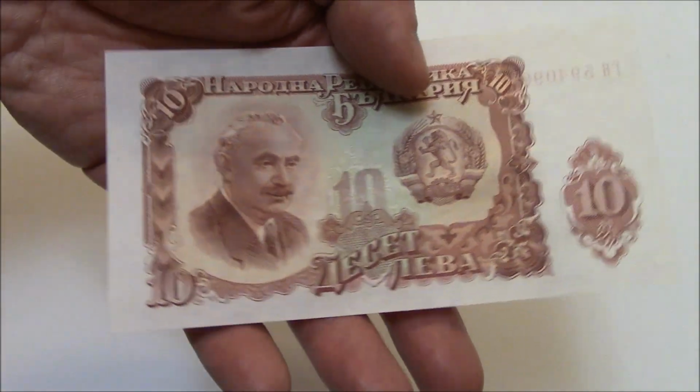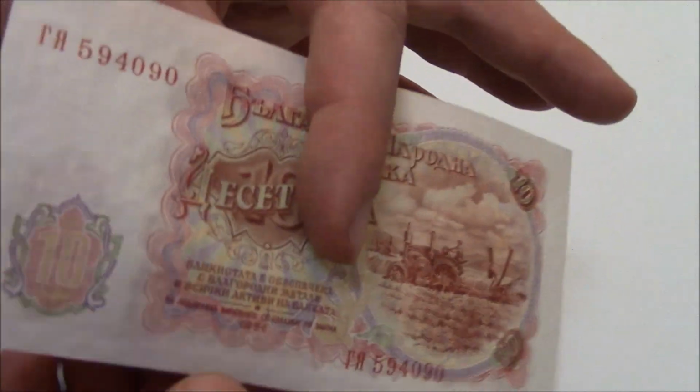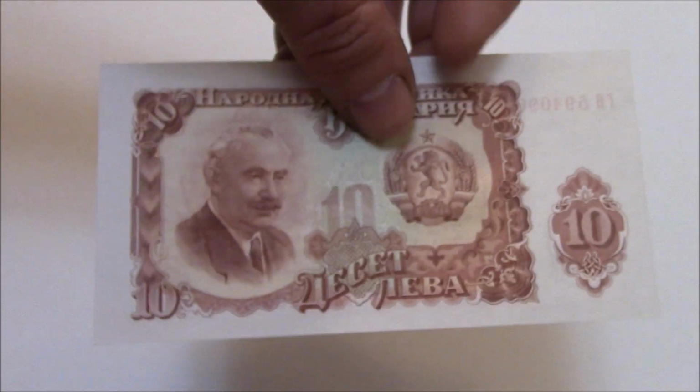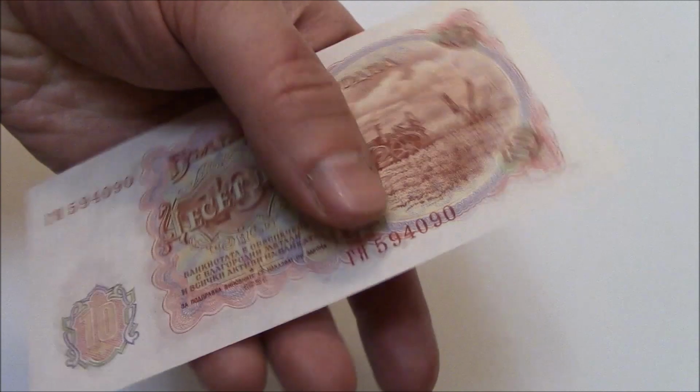And this is from Bulgaria. It does have watermarks. You can see on the outside of the paper, when I put the light there, you can see watermarks that appear.